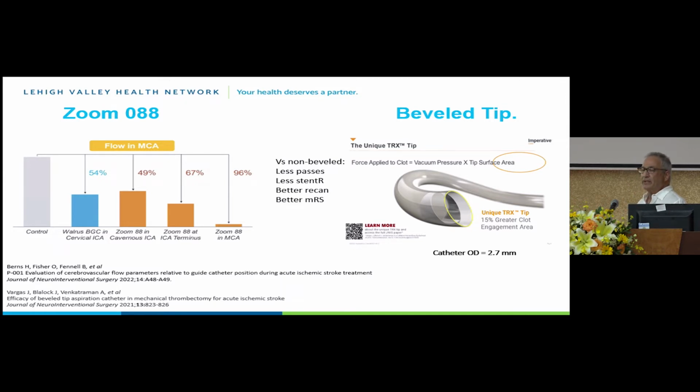So we know that companies were trying to increase the force applied to the clot, which is equal to the vacuum pressure in the tube times the tip surface area. So one way to do that is just make a bigger catheter, right? But you're going to be constrained by the size of the vessel that you're putting this in. You can't put a 4 millimeter catheter in a 2.7 or 3 millimeter middle cerebral artery. So what Imperative did was they gamed it.